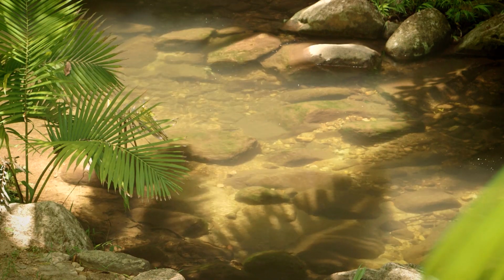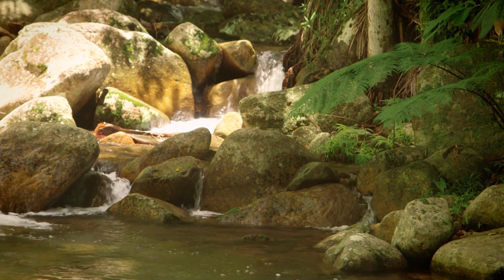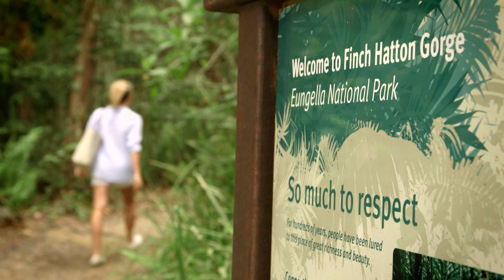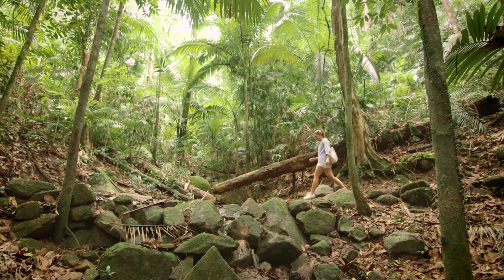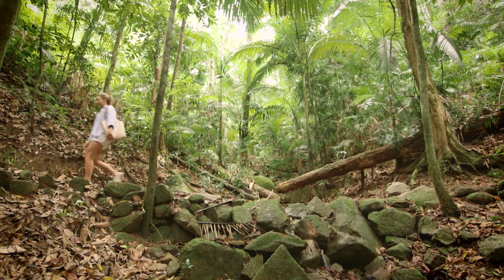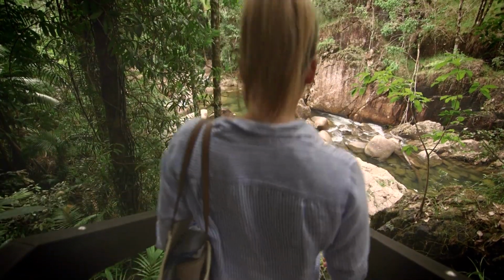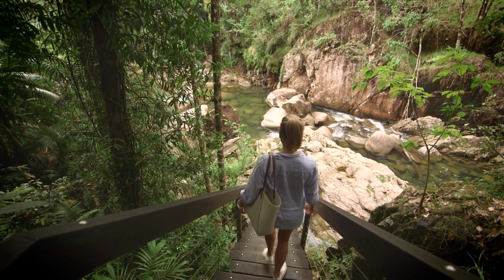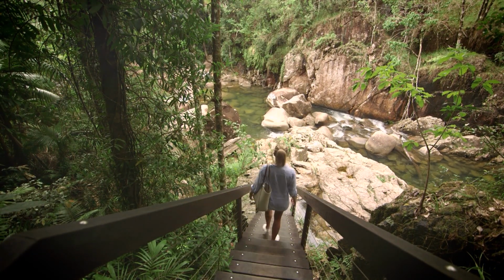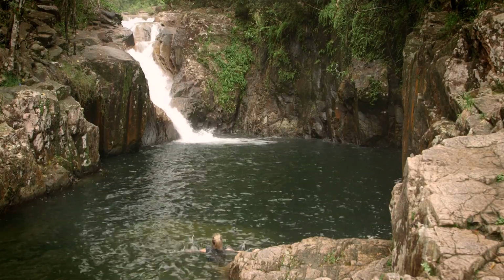The experience doesn't finish at the end of the zip line. My 101 Things guide recommends hiking the National Park Trail through Finch Hatton Gorge, and I'm so glad I followed the tip. The track leads to Araluen Cascades and Waterhole, less than 30 minutes walk from the car park. And here's my tip, don't forget your togs and towel.